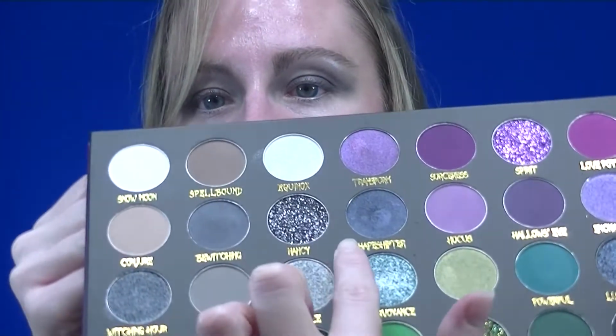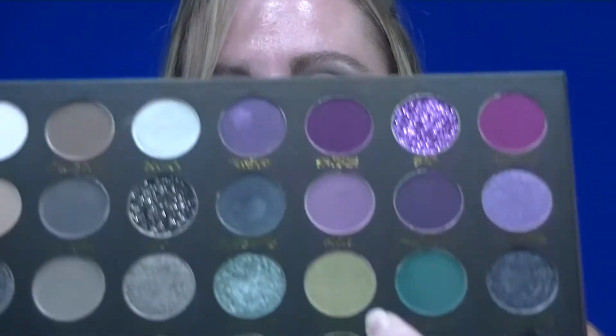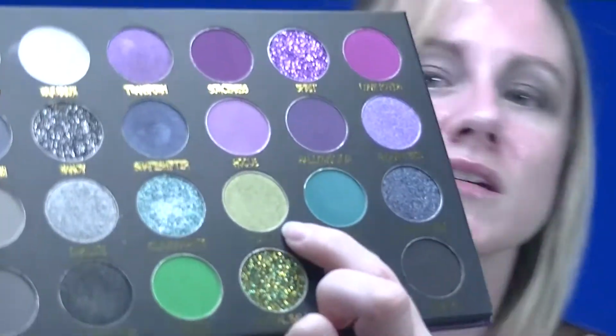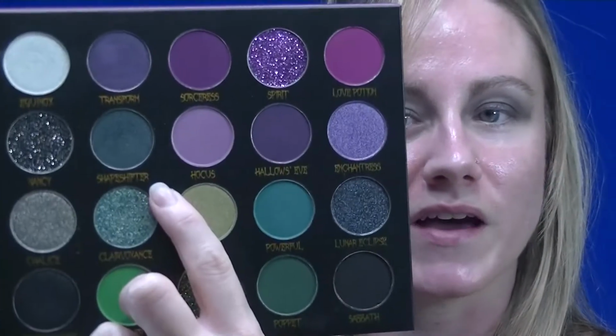I'm just trying to decide what shimmer shade to go in with. Okay, so here's what we're gonna do. I'm going to go in with the shade Shape Shifter, which is one of the multi-chrome shades, and focus that on the outer portion of the lid. And then for the inner portion of the lid, I'm really dying to get into this shade called Pocus, which is this kind of light green shimmer shade. So I'm going to focus that on the inner corner and Shape Shifter on the outside.